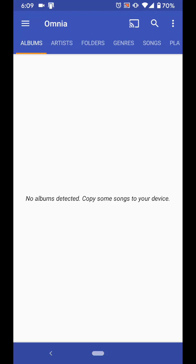Second, I would do Omnia. Omnia is pretty cool. It's really minimalistic. I believe it's less than 10 megabytes, maybe like 5 megabytes to download. So if you don't have a lot of space on your phone, this is definitely the one to go with. So it's cool with that.